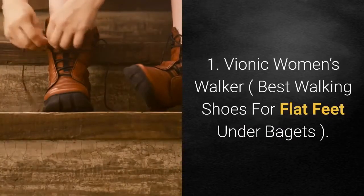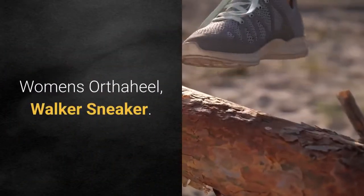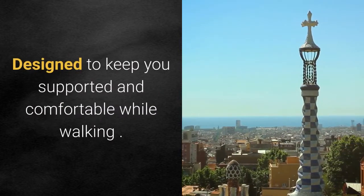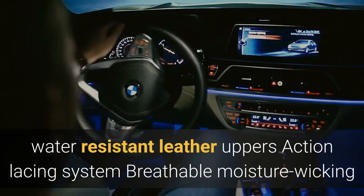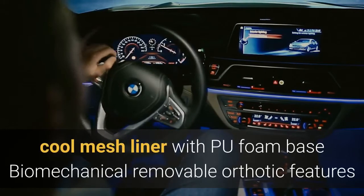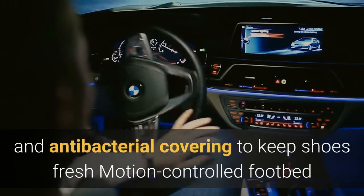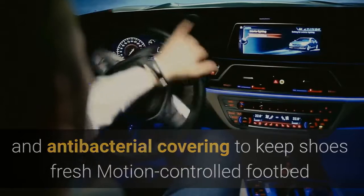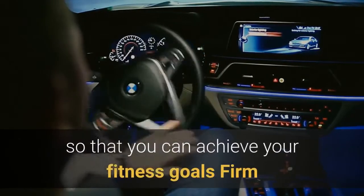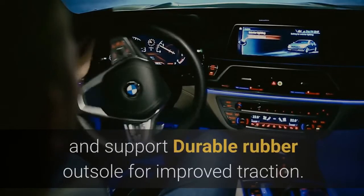1. Vionic Women's Walker, Best Walking Shoes for Flat Feet under Budgets. Women's Orthaheel Walker Sneaker, designed to keep you supported and comfortable while walking. Premium full-grain, water-resistant leather uppers, action lacing system, breathable moisture-wicking cool mesh liner with foam base, biomechanical removable orthotic features and antibacterial covering to keep shoes fresh. Motion-controlled footbed features a contoured arch support and deep heel cup that realigns your stride so that you can achieve your fitness goals. Firm thermoplastic heel counter for increased stability and support.